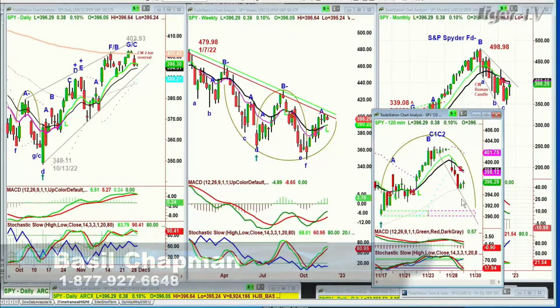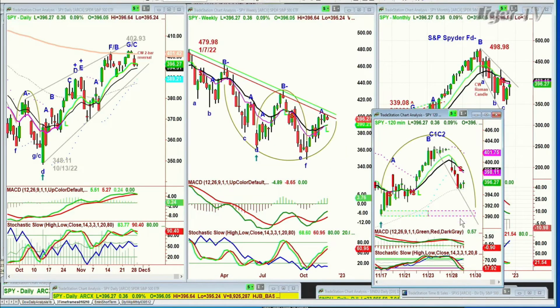Hi folks, so the S&P 120-minute chart also made a peak C1, C2. That acts like a T and it's pulled back very sharply. Here's the Chapman wave inside wedge target support line. And so far, it's in the low range, testing the 120-minute chart's 50-period exponential moving average.